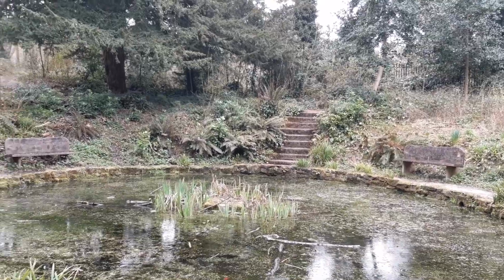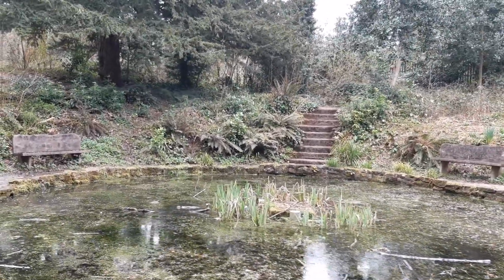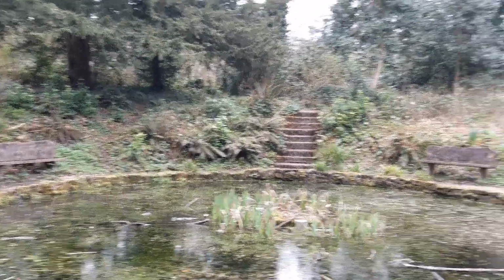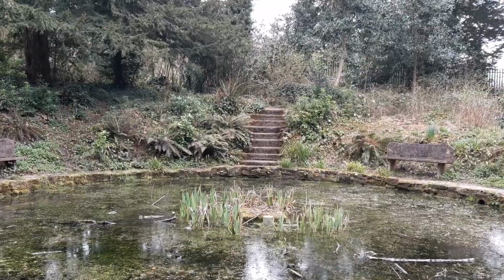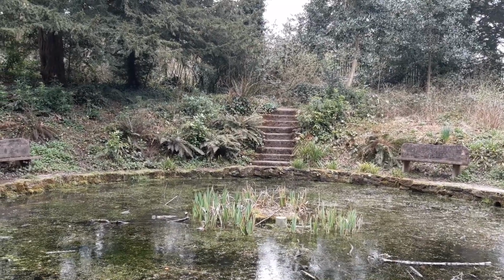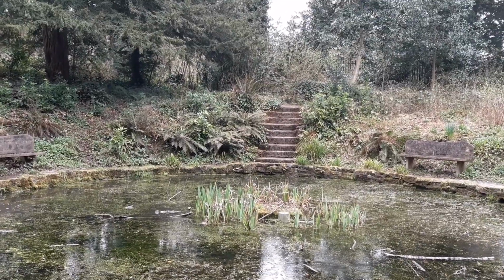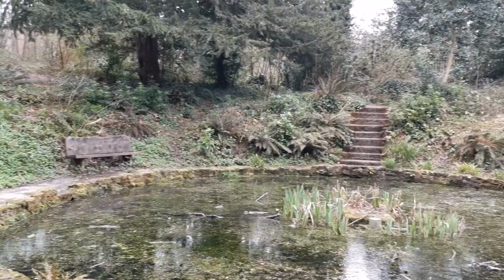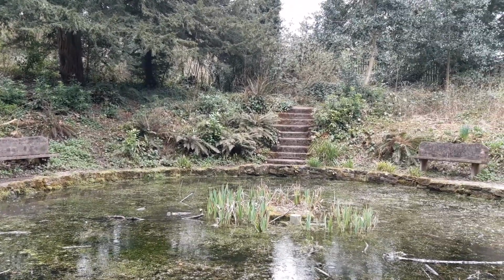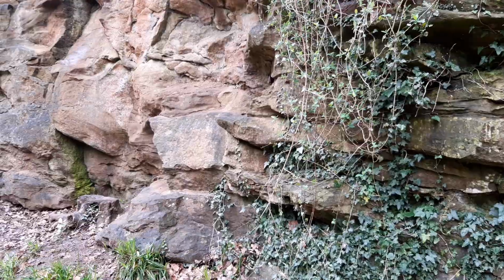At the top end of the gardens, you'll find this ornamental pond. Now then, it does say that this park is the home for great crested newts, so this might be one of the places where you're most likely to find them. So we'll be very lucky if we do at this time of year, I think, but you never know if we keep our eyes to the ground. Okay.